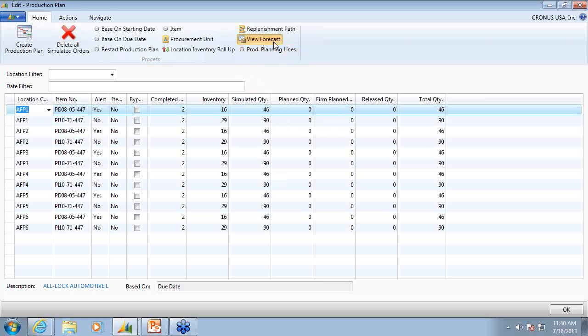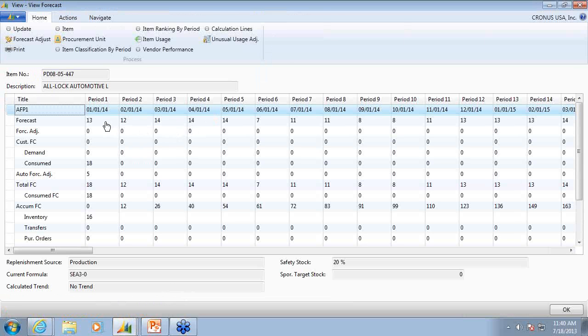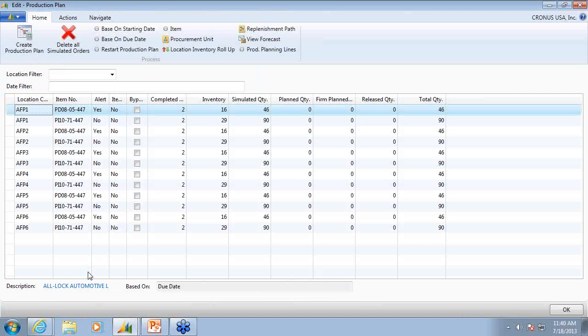So what we can do here is, again, verify that we agree with the forecast of this item by clicking the View Forecast button. And here we see the forecast of the item, and we see what formula was chosen. Because once the forecast is chosen, then based upon setup, everything else becomes mathematical equations. So I've set the forecast up, the forecast is there. Then I set the parameters of how do I want to build simulated orders for this item, how do I want to make my production.